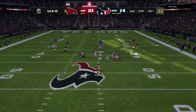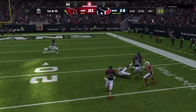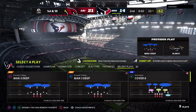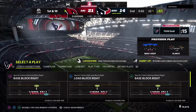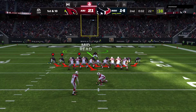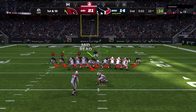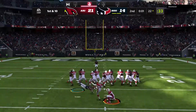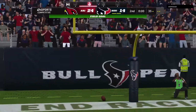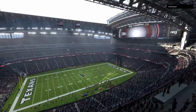Throwing on first down is Murray. DeAndre Hopkins making the catch. And the timeout comes in with 2 seconds remaining. So they can trot out the field goal unit for the try before we hit the lockers. Prater's kick is good. And that will do it for this first half. So we've hit intermission. It's halftime.